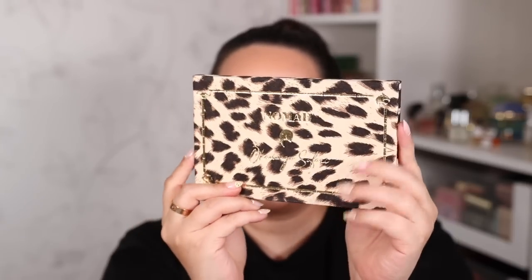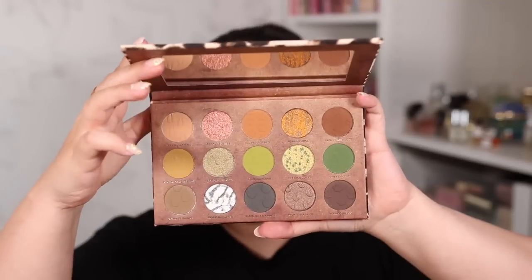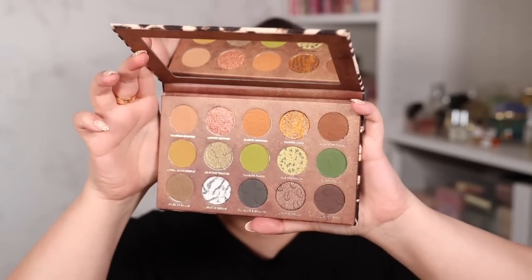And then I have a new palette from Nomad Cosmetics that I've been dying to use, and I've also been dying to show you, and that is this one right here. It is the Nomad Cosmetics Okavango Safari palette. This is what the actual packaging of the palette looks like, which is even better than the box. And it's almost like a fabric. It almost feels like you're petting an animal kind of, but obviously it's synthetic, right? Once you open it, this right here is what the palette looks like.